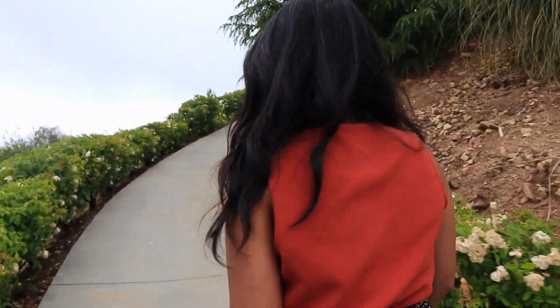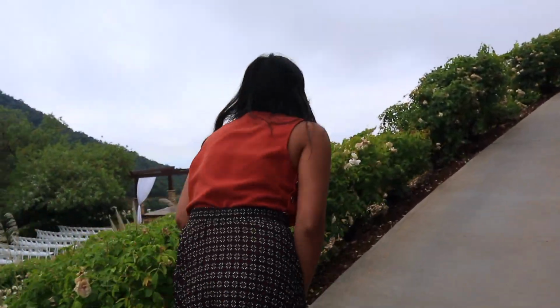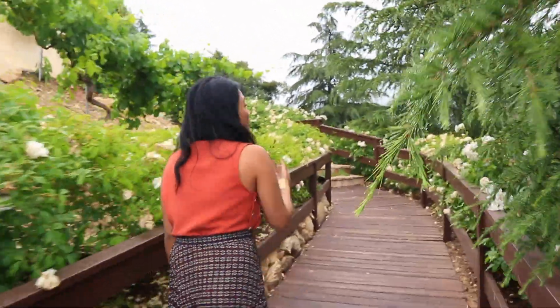So guests will walk upstairs. Again, if you do have elderly guests or any guests that are in wheelchairs, they will golf cart them back up and then show them to the space. So that's a really cool and popular space.